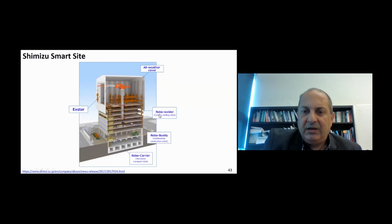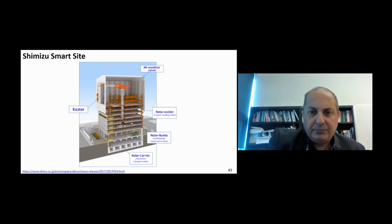We have a robot welder. We have a small robot that can help in multi-function applications. And we have a carrier robot that can move the materials from one place to another. So the interesting concept here is that we don't have only a single robot doing a single task. We have multiple robots doing different things, and they can work together.